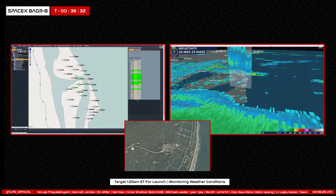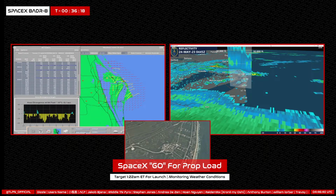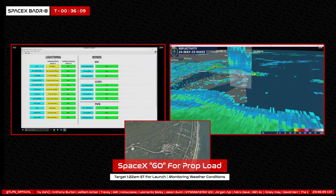And they might have said it just as we were setting it up, but it does look like they are go for prop load, and they are going to go for a launch attempt here this evening as we continue now at T-minus 36 minutes, 15 seconds, and counting until launch of Arabsat BADR-8 from Slick 40 at Cape Canaveral Space Force Station in Florida.